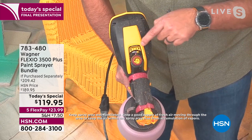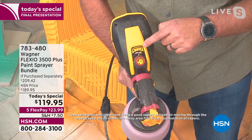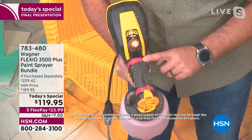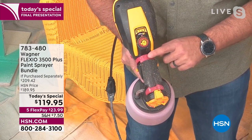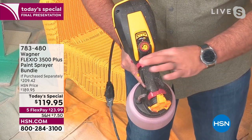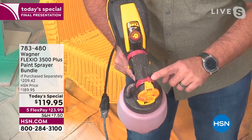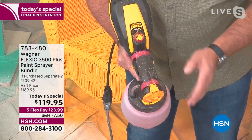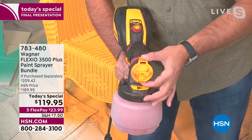It even has a little guide right here that shows you, Shannon, different projects and suggestions on where you want to set it. Fences, furniture, indoor walls, outdoor walls. This right here controls the amount of material. Remember I said you could use any kind of paint in this without thinning it, okay? This controls how much paint it's going to be putting out at all times. Right here controls whether you've got a wide stream or a narrow stream. Depending on the job, if it's a big wall, you want it wide. If it's something small, you want it narrow.